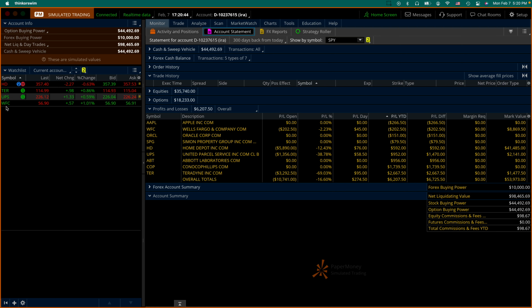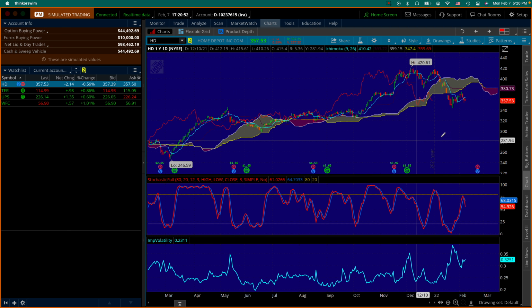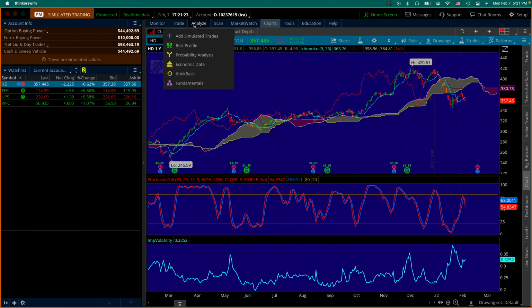I'm going to organize them alphabetically and start with Home Depot. Let's take a look at the chart. I think Home Depot is about to break down to a new low in all likelihood, but they have earnings coming up. Earnings are on the 22nd before the market opens, which means really on the 21st we have to be out of the position, or at least transform it in a way that it doesn't matter to us whether it goes up, down, or sideways. So let's take a look at the Analyze tab.